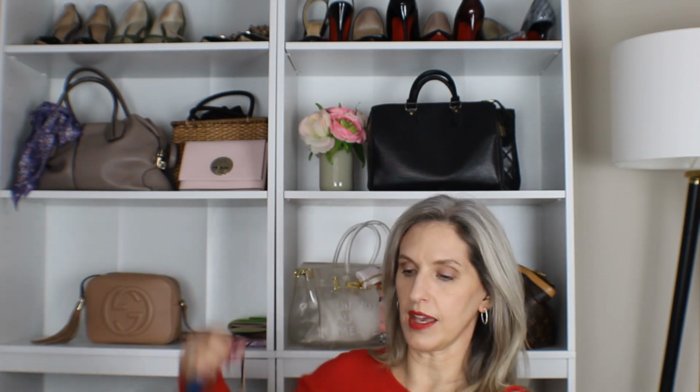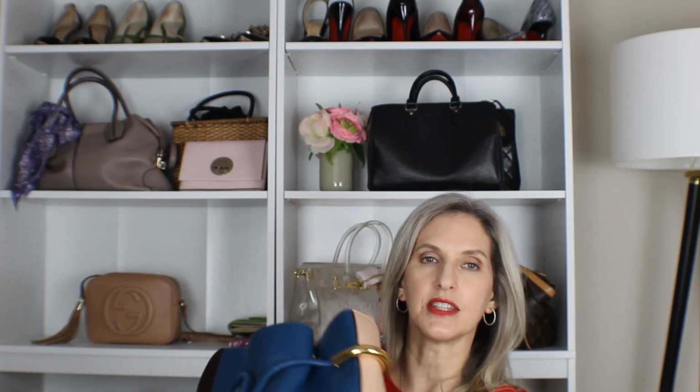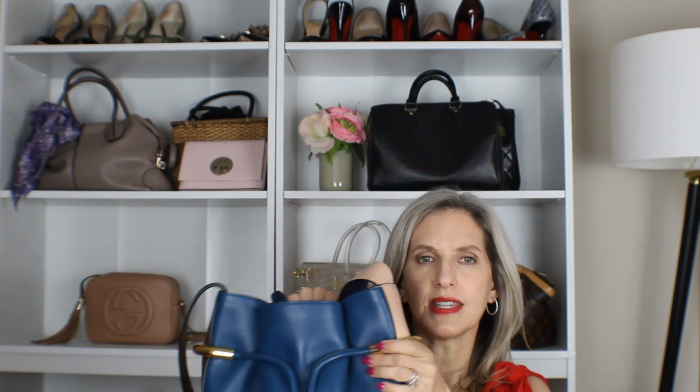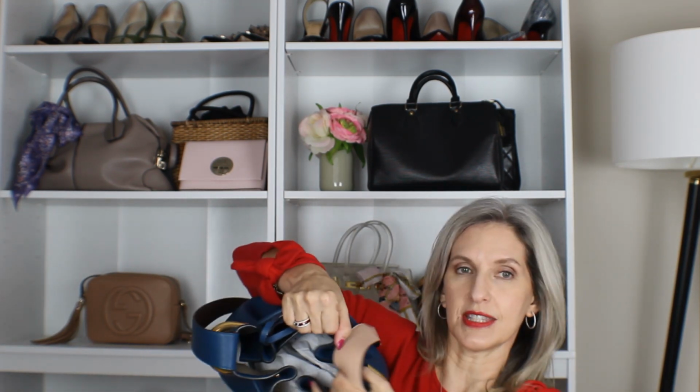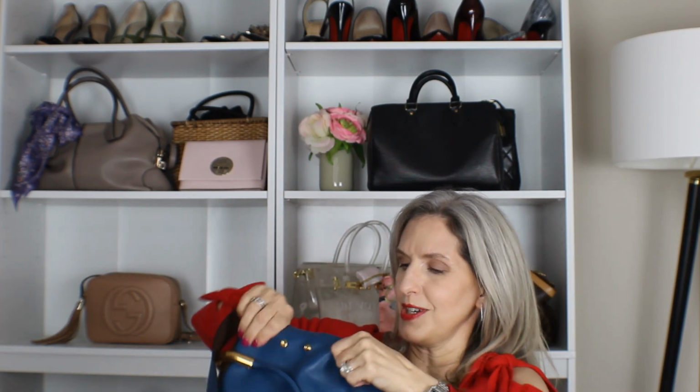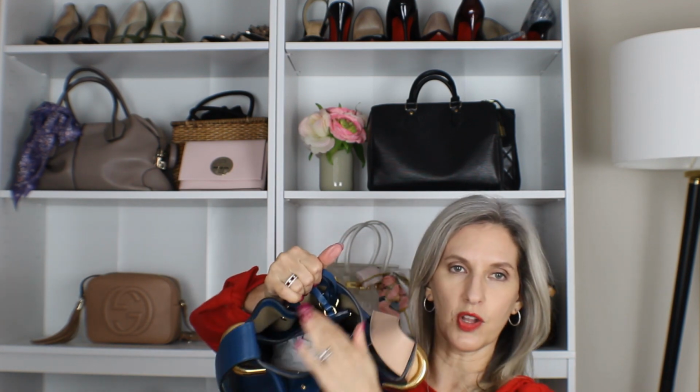Also, another thing has to do with functionality. It is a bucket bag. However, it does have these two bars on the side that are this very stiff kind of hardware. So even though there are snaps to open up the top of the bag, I don't know if you can see right there, you can open up all these snaps, you are still pretty much confined to this rather small opening right here. So even though it's a bucket bag, which usually is very easy to get in and out of, this one is not easy to get in and out of.